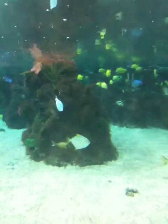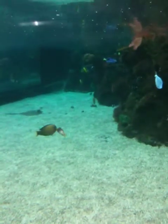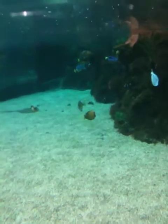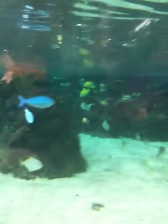220,000 litres of water. It is 26 degrees, so it's nice and warm. It's laid out to represent a Fijian coral system, or a lagoon. The coral in here is not actually real.